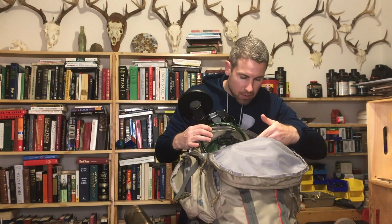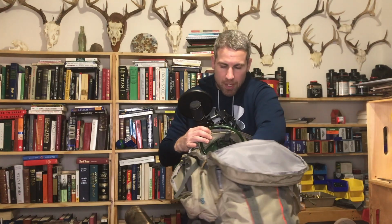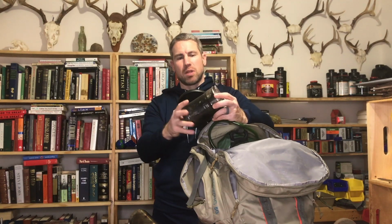All right, let's see what else we've got. I'll go ahead and grab my last thing that kind of has to do with water and fire. Then I have this little stainless steel cup. I've had this thing for a long time. It works really well. It's not a titanium cup, so there are a few lighter ones out there. It's just inexpensive, and it's just gotten the job done.